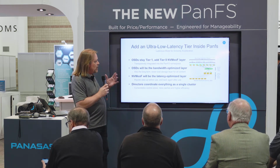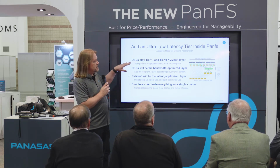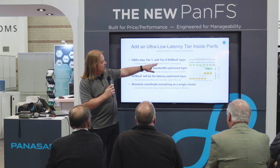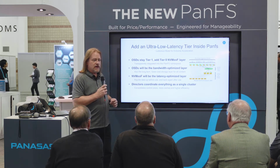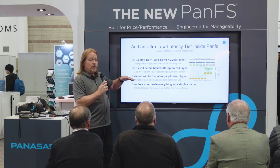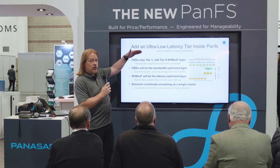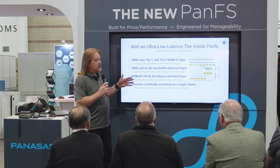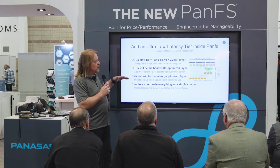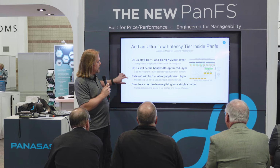Okay, so in terms of the architecture, what we're talking about here is our existing product, the OSDs, stay as a tier 1 bandwidth optimized solution, and we're going to add a tier 0, which is the Fabric layer. That's the low latency layer. But we're calling them tiers because the data is going to move from tier 0 up to tier 1 and back again transparently to the application. But the application will see the performance difference that results from the data being moved to one place or the other. As it says, bandwidth and latency.